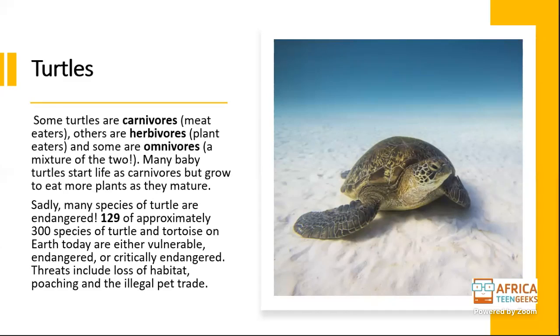Sadly, many species of turtle are endangered. 129 of approximately 300 species of turtle and tortoise on Earth today are either vulnerable, endangered, or critically endangered. Threats include loss of habitat, poaching, and illegal pet trade. Okay, so what can we do to help safeguard turtles? Let's read.